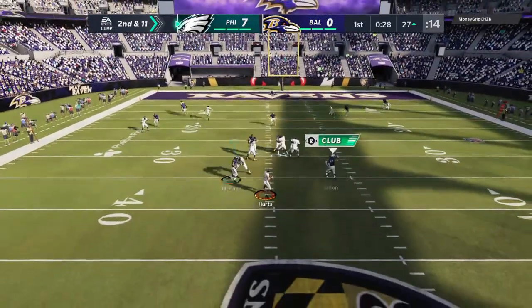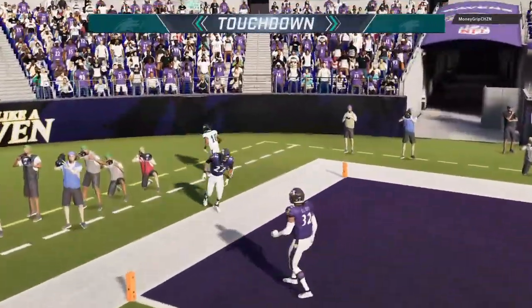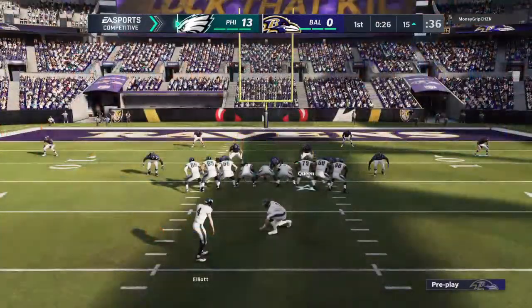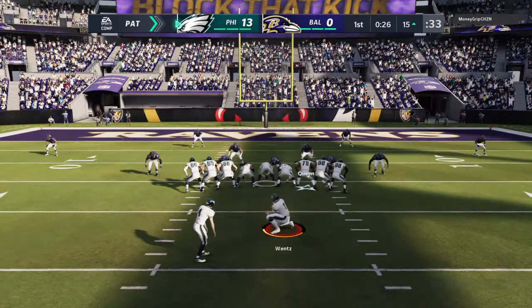2nd down. Here's Hurts. He's going to let it go deep for the end zone. And this is caught. Touchdown, Philadelphia. Jalen Reagor, 27 yards. And the Eagles able to push further out in front.